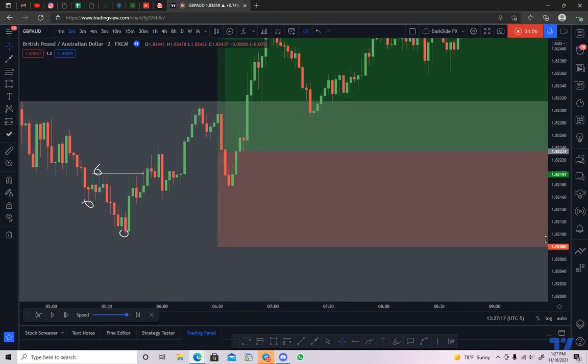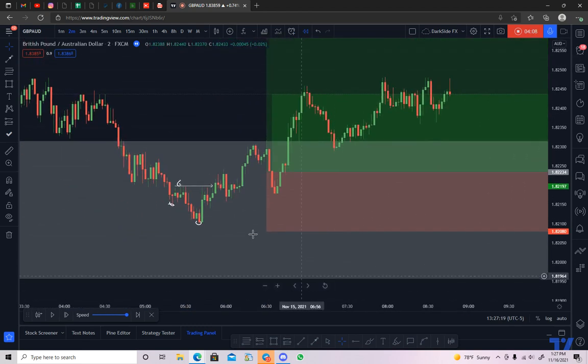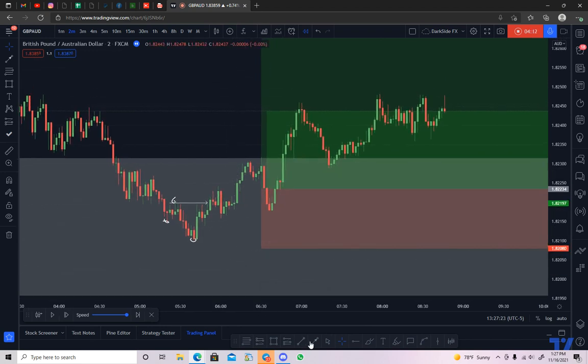But see, that's the thing. You can't get so caught up in trying to get the perfect move and the perfect entry, because you would have missed this entire move. So instead, if we missed the first one here, it didn't tap in. Well, what did it do? It broke structure here again, and then it filled this nice little imbalance right there. So that's what you look for.